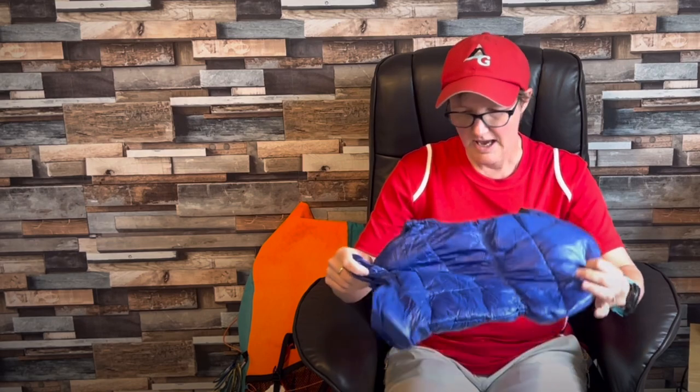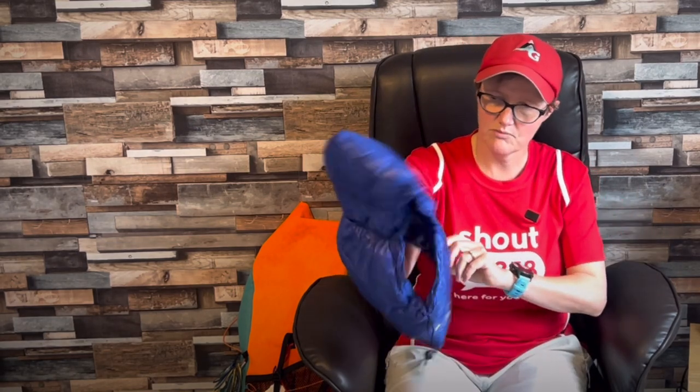I don't think it's going to come with me on the PCT. But I'll tell you what it is. I have a quilt, and obviously with a quilt, you don't get the hood. So that's what this is. It's by Camperbox. It's 100 grams, which is the reason why I probably won't take it on the PCT, and it is literally just a hood for my quilt, just to keep my head warm.